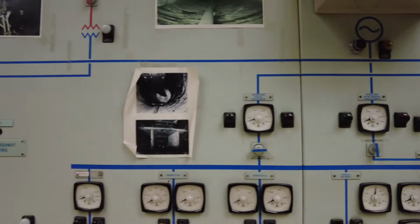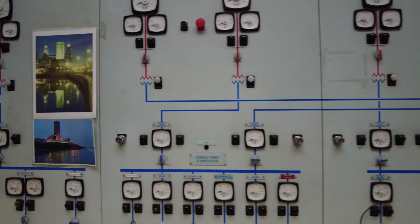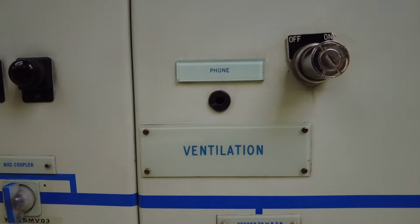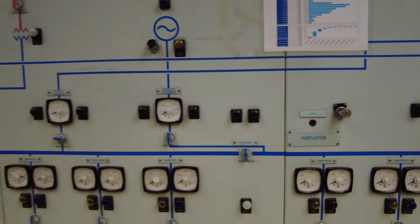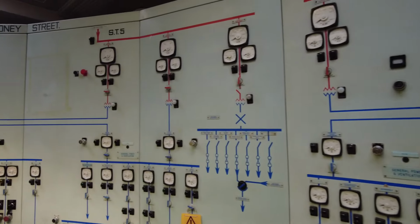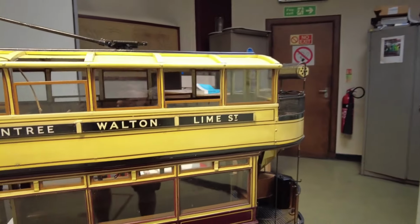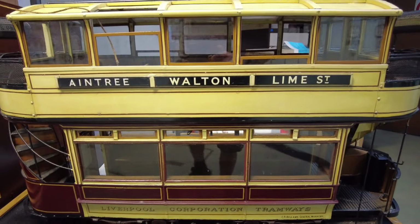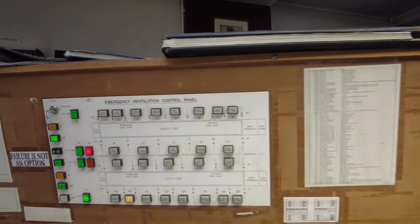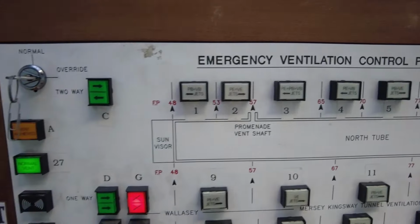This video will be uncut, guys, so you can just see what these are. All looking at control panels for the air conduct, the ventilation shaft, as you can see there. We need these back in Liverpool, guys. These are the ones that we need back. And then the emergency protocol for the ventilation control panels.